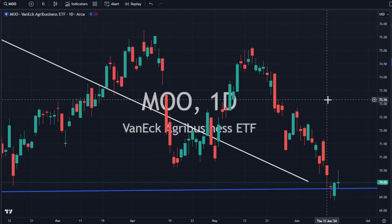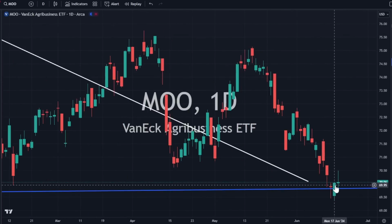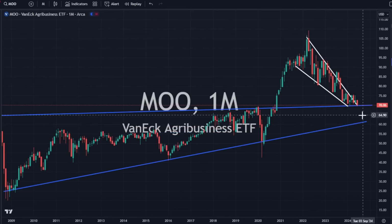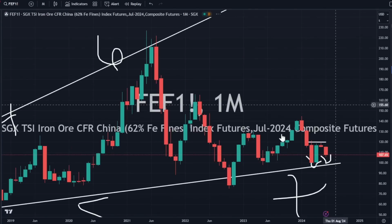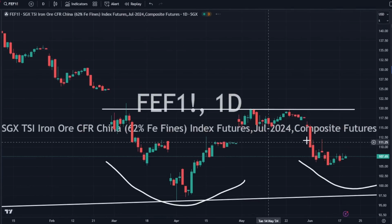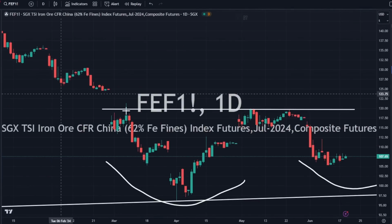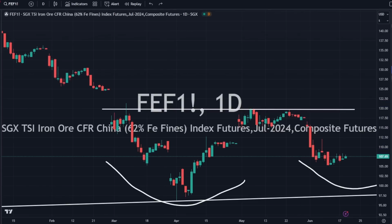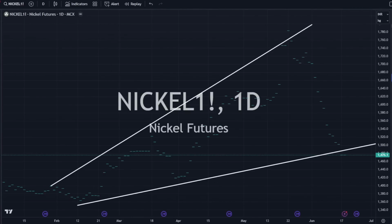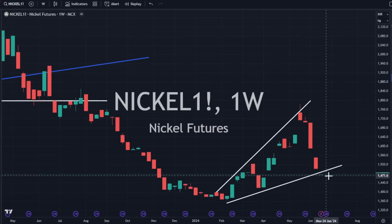MOO, finding support right where it's at. I think it looks fantastic down here. Great opportunity to be looking and getting some shares in this support zone right where it's at. Iron ore up 0.65%, looking pretty good. And I think we'll probably start to see a shift where we start to turn on higher there as well. Nickel just moving sideways right at that support zone I put.